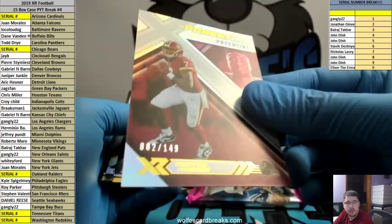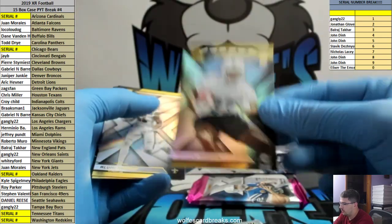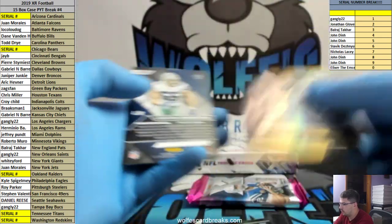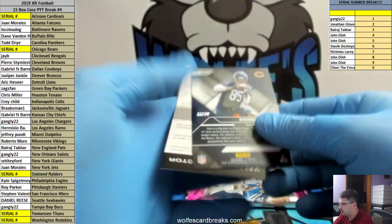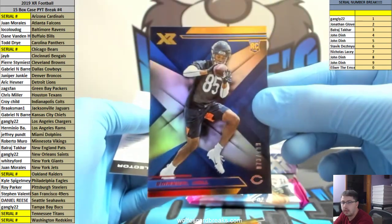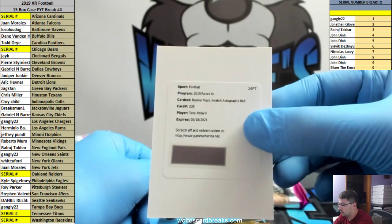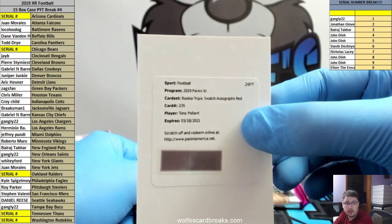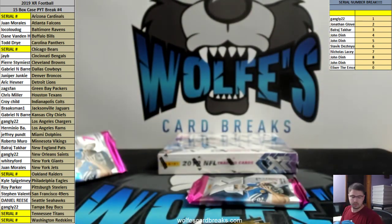/149 Haskins, 2 out of 149, 2 spot. Miles Gaskin, rookie. Leighton Vander Esch to 99. Emmanuel Hall for the Bears to 199. And redemption, Tony Pollard, rookie, triple swatch, autographs, red, Cowgirls. How many of these are you going to have, man? Holy smokes.